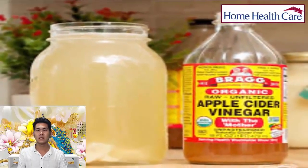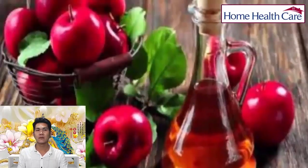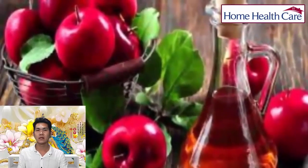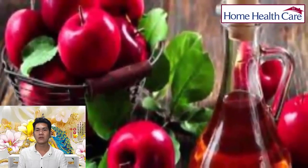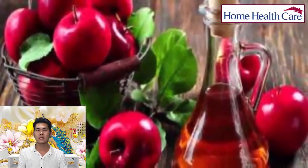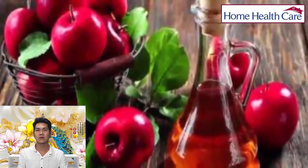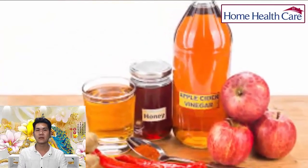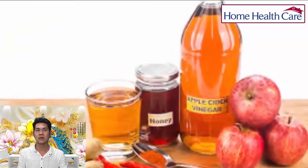Directions. It's very simple, just combine apple cider vinegar and lemon in a small saucepan over low heat and simmer for a few minutes. Then, you need to remove from heat and add other ingredients. Let it cool for 15 minutes and then you need to store in a glass jar with a lid. How to use it? Take 1 to 2 tablespoons every 2 hours to heal sinus infection.